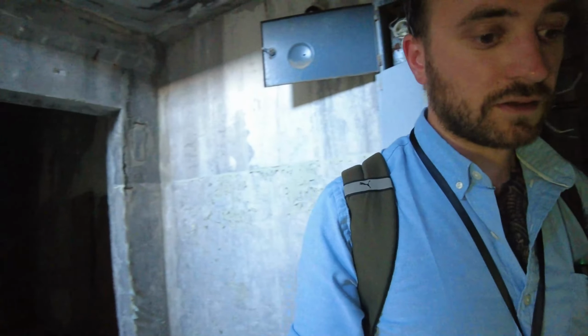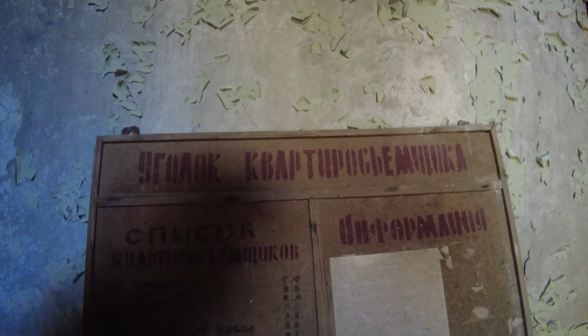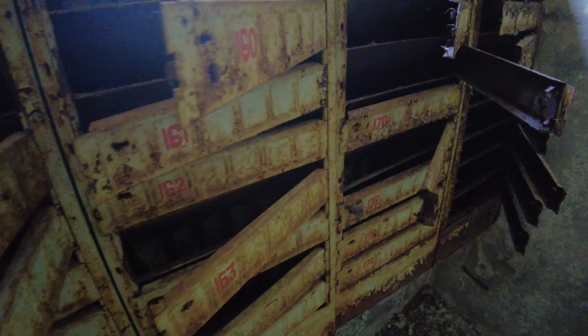Really, one of the things that I think is striking is just the fact of how rapidly everything was abandoned here, and just how it's been desolated and left to rot basically in the radiation of what is now the Chernobyl Exclusion Zone. Here's the old information board, and it still has the names of the people that used to live here, including their apartment numbers. And some old Soviet propaganda as well, probably.